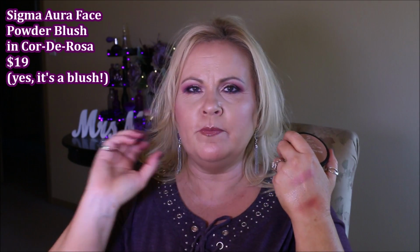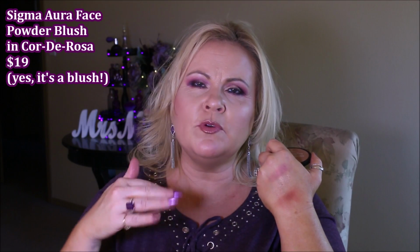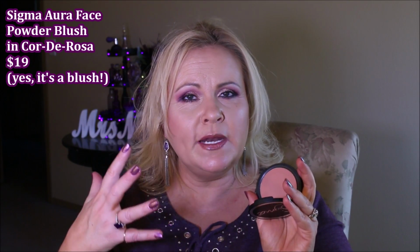You are anywhere from medium deep to the very most porcelain. I feel like this is wearable for everybody. If you're very, very deep skinned, I feel like you can probably use this, but you really might have to build it up. But this is a great formula. I really did like this. This wore really good throughout the day. The way that it performed as I was putting it on, I'm like, okay, this is really pretty. And then even just the wear time of it was really good.